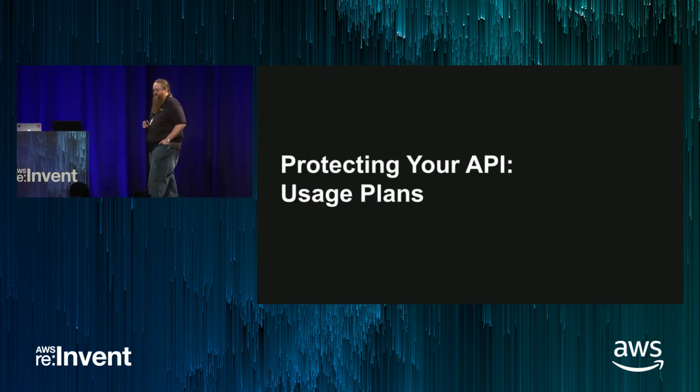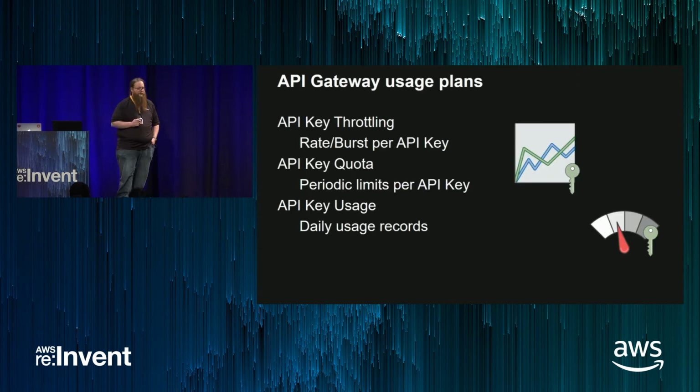So that'll be our last topic about protecting our APIs with usage plans. Usage plans are a way of describing a set of permissions or throttling for a given API key. There are basically three parts of the usage plan. The throttling rate, which uses the token bucket algorithm, so rate and burst, is applied on a per key basis. So every key in the plan gets the throttling limit.